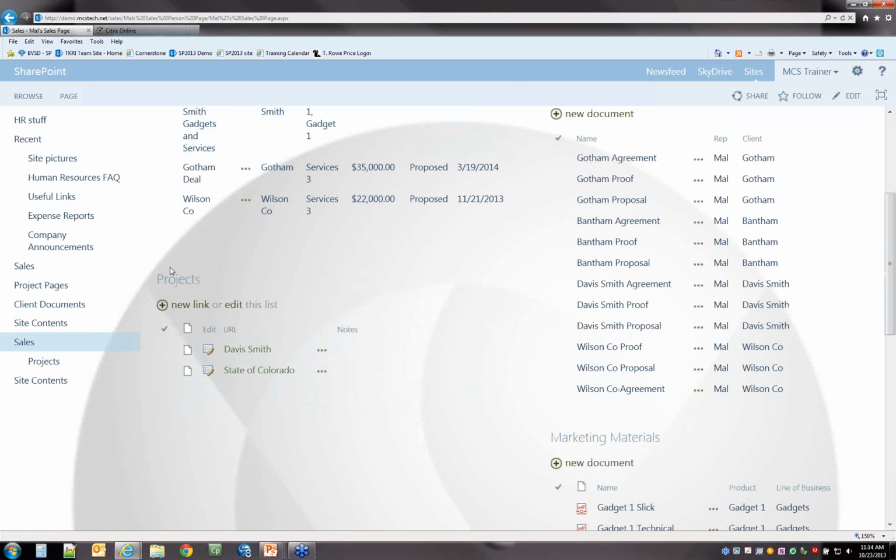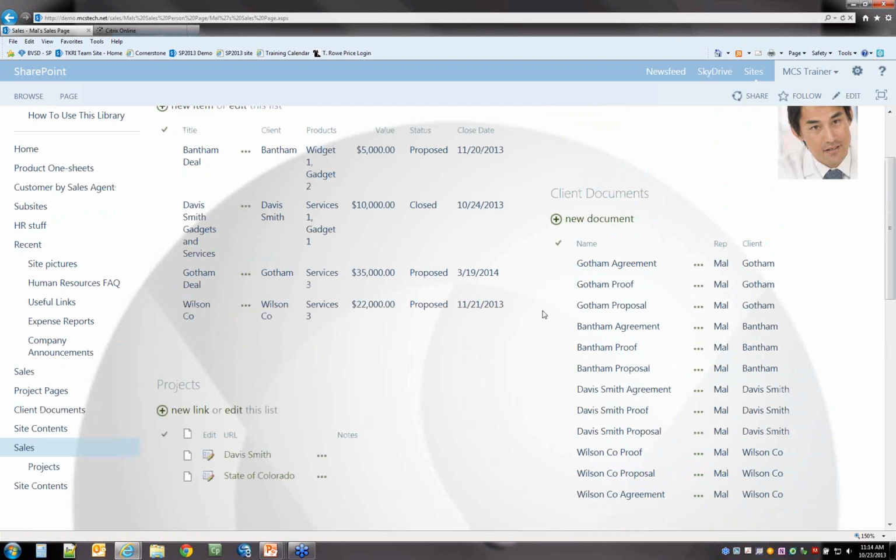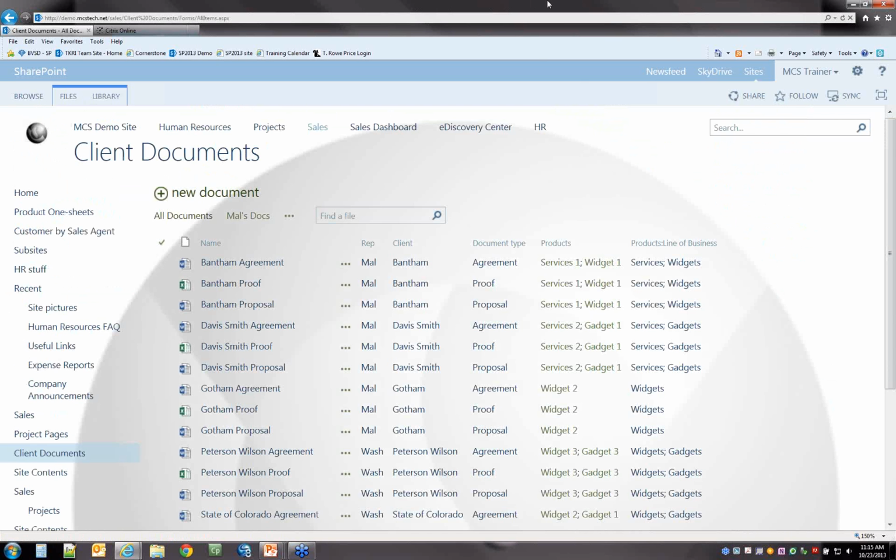I also have a list of projects over here, and we'll get into those in a little while. Those are projects that are currently working, and I need to keep up with those projects and make sure my clients are being serviced and that kind of thing. I have the marketing materials list down there, because those are obviously very useful to me. And then I have a client documents list. And this is, I'm going to get into the document management conversation, and of course, Jenny will take over that.